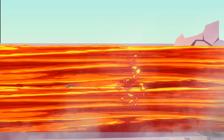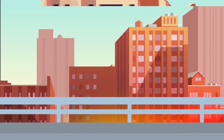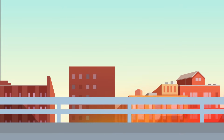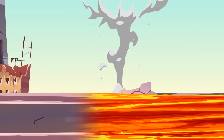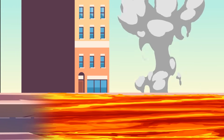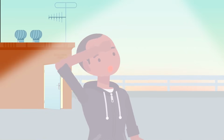What's worse is that the magma is melting the foundations of the buildings that managed to withstand the earthquake and the tsunami. The buildings in the distance are now sinking and collapsing into the raging lava pool that's replaced your town. One by one, every building descends. That means the building where you're standing is also swaying. It's about to fail.